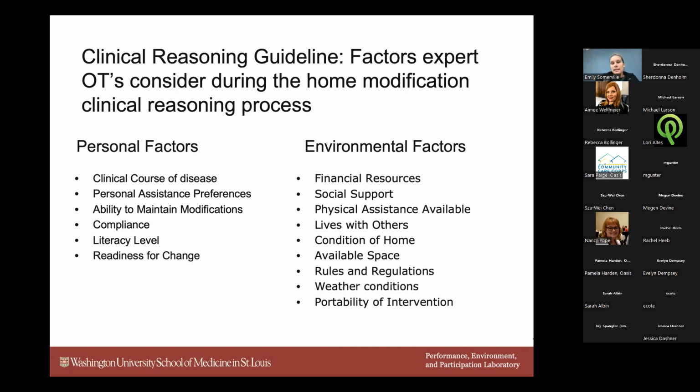And then we're also looking at what their environment is like. So what financial resources do they have or not have? What's the condition of the home? Are there other repairs that need to be made first, and then modifications can be put into place? What are the rules and regulations? Is where they live a place that they own, and so then they have more freedom and flexibility in what can be done, or is it a rental unit? So the OT is working through or considering all of those things when making the most appropriate recommendations for the older adult.